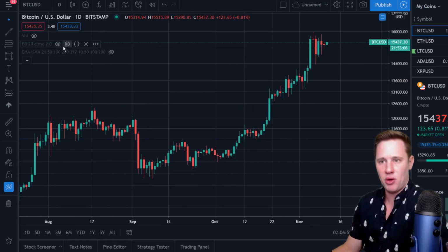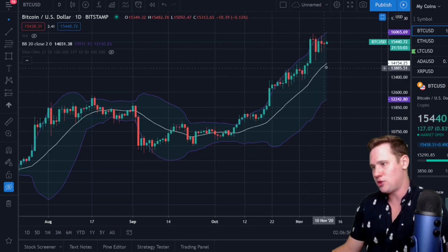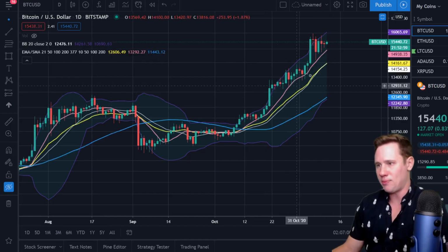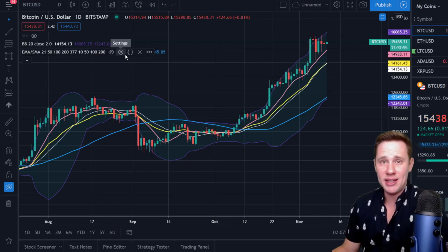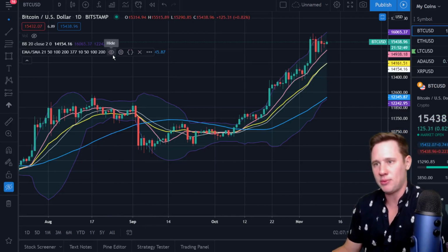Let's look at maybe the Bollinger Bands just to be curious. Your support on the Bollinger Band now at 14,154, lining up perfect with that yellow 21 EMA. The middle BB is the 20 simple. So the 20 simple and 21 EMA usually pretty similar there.